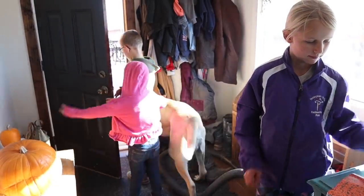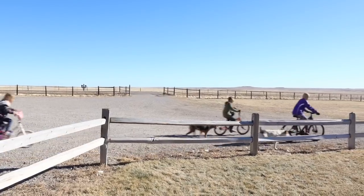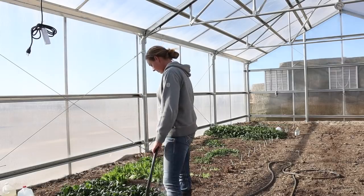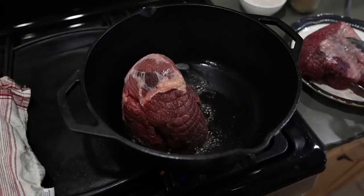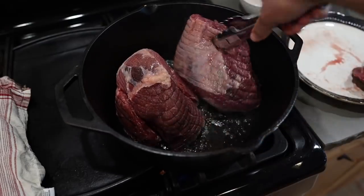Once we're done with school, the kids are usually raring to get outside and play, and I like to use this little gap of time before lunch to do some random activities that I may have on my schedule. Sometimes it's working in the garden, watering plants, cleaning out the barn, or like today, I'm working on some food prep. I have a beef roast here. I'm going to sear it, stick it in a Dutch oven, and put it in the stove for the afternoon so we can have it for supper.